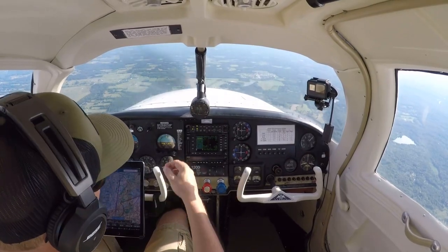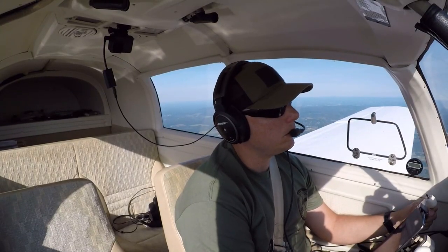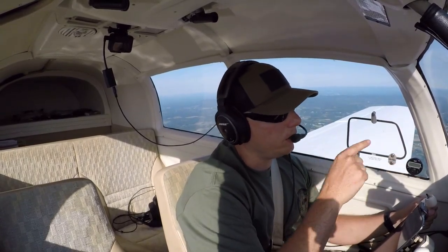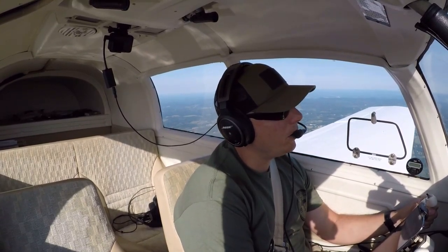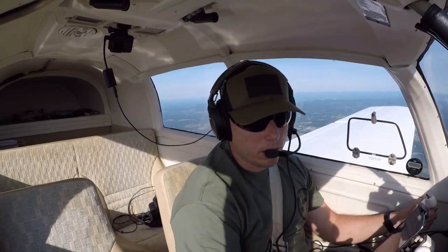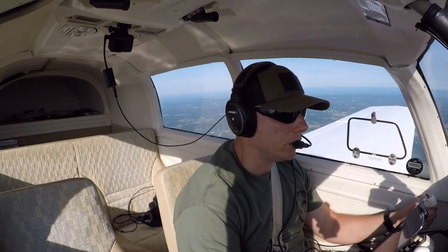Cessna traffic, Cessna 3 Romeo Mike, turning left base, 28 Cent. I don't know how we get Quakertown all the way up here. It's the same frequency as Quakertown, and Quakertown's pretty far. It's 100, what is it, 80 miles away or something like that? I was just there. Okay, looking good. Everything's in the green. We got the fuel on the fullest. We're going to put in some mixture.